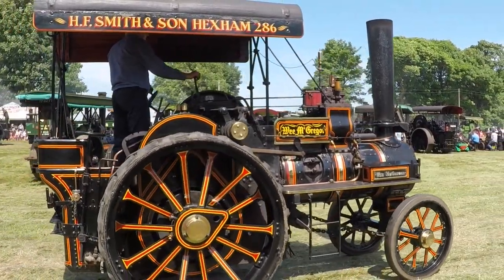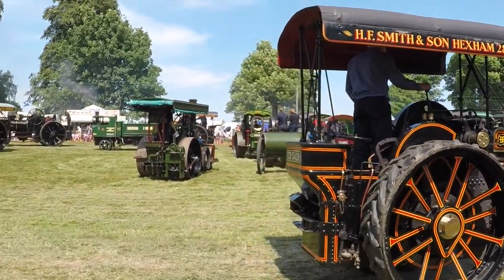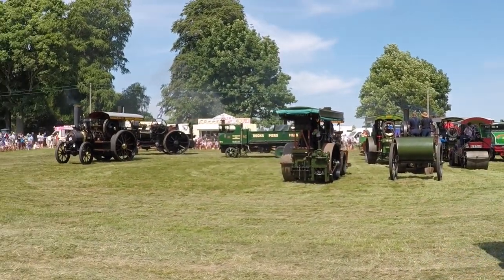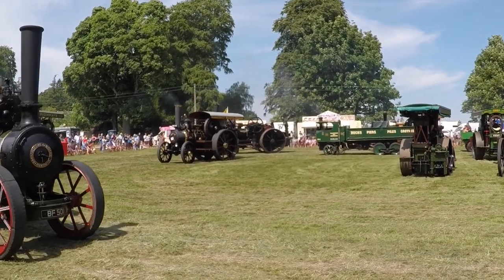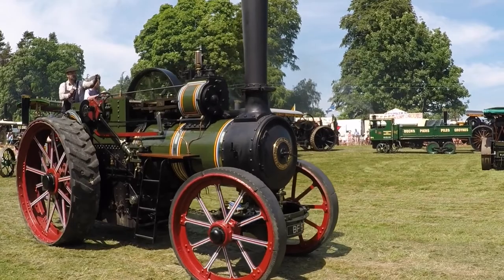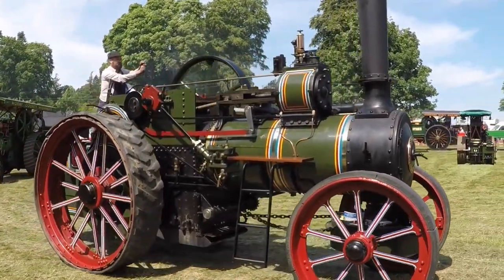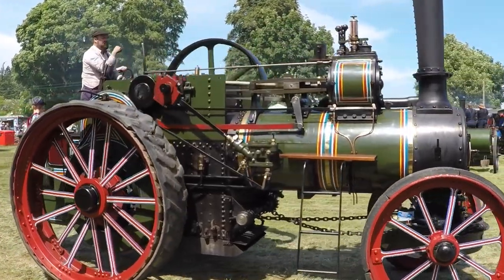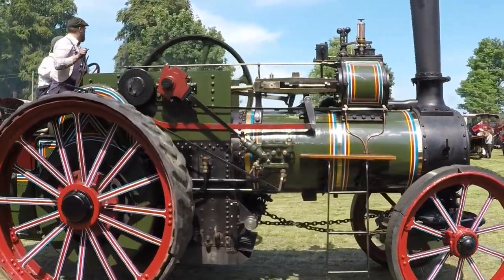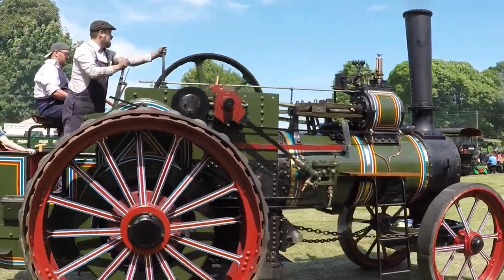Now, the next engine I'm going to hand over to Andrew for, who's going to tell you a bit about ploughing engines. Thanks, James. Yes, well, this is the Z7, built by John Fowler in Leeds. This was the biggest size of engine they made. They even had a virtual engine called the Superba, which was basically the same as Superba.